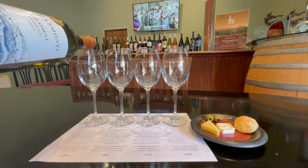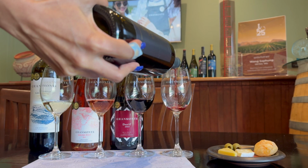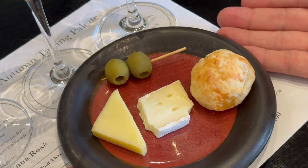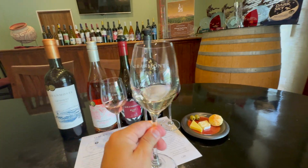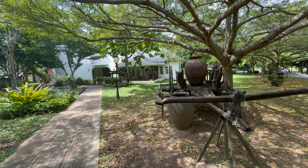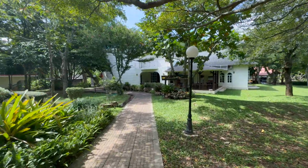And then last stop was the tasting room where we sampled 4 of their signature wines, a white wine, rosé, and 2 reds. We were also given a little plate with olives, a local cheddar, brie, and crispy pastry. The wines were excellent. After my tasting, I skipped through the beautiful garden here to the on-site restaurant.